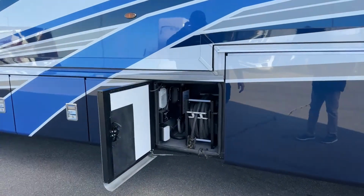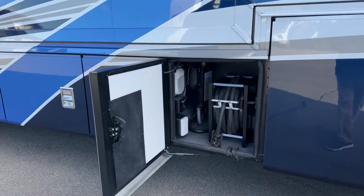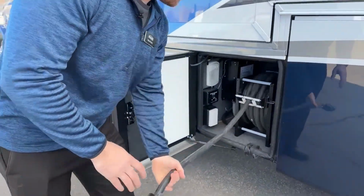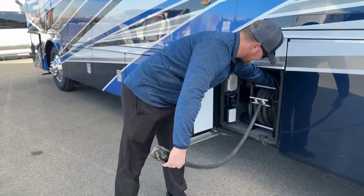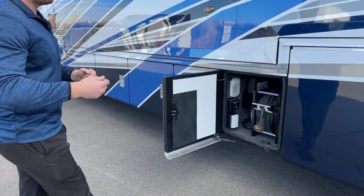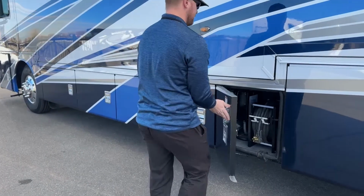Next compartment, we have our 50 amp power cord on a reel. Again, this is going to be a manual extend power retract. Just give it a pull, comes out, push the button on the side, and away she goes. Now, 50 amp power cord, it is a 50-foot long cord.